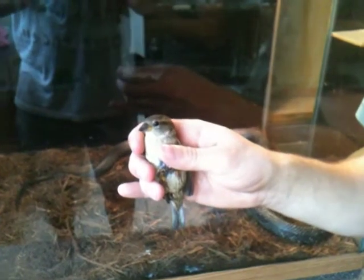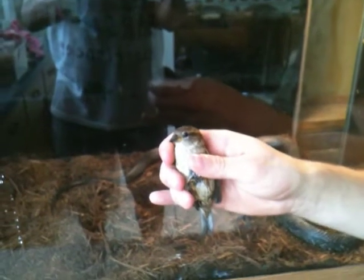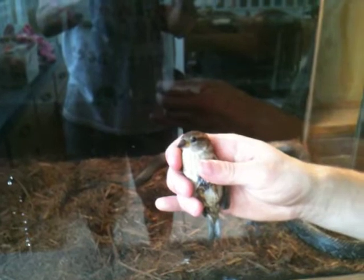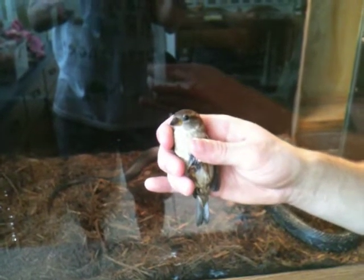Okay, we just caught this female house sparrow in one of our bluebird boxes with a special trap. She and a male were fighting like crazy with a pair of bluebirds over this box. We put the trap in there and just caught her a few minutes ago.